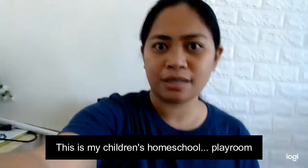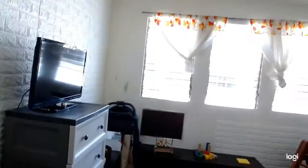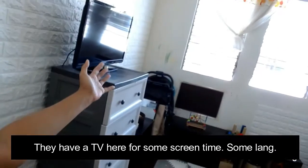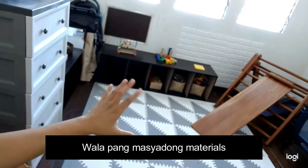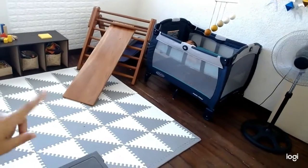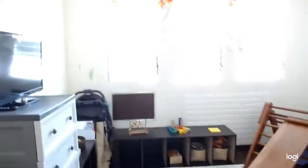To give you a tour. This is my children's home. They have a TV here for some screen time, some room. And then we're trying to wear shelves here. Then there's a baby space there. Just have a fan here.